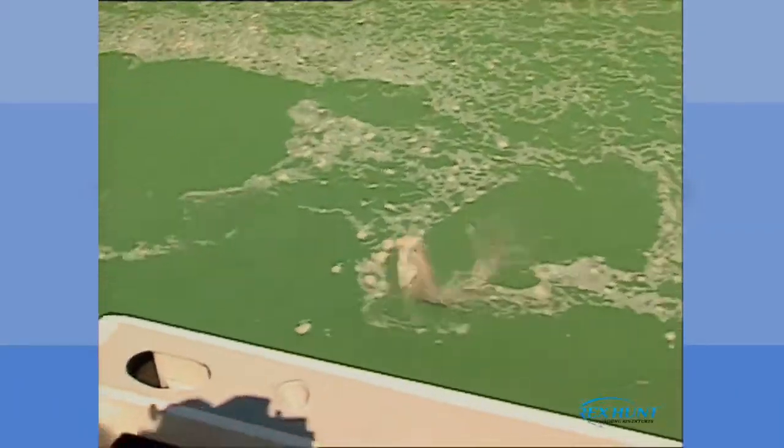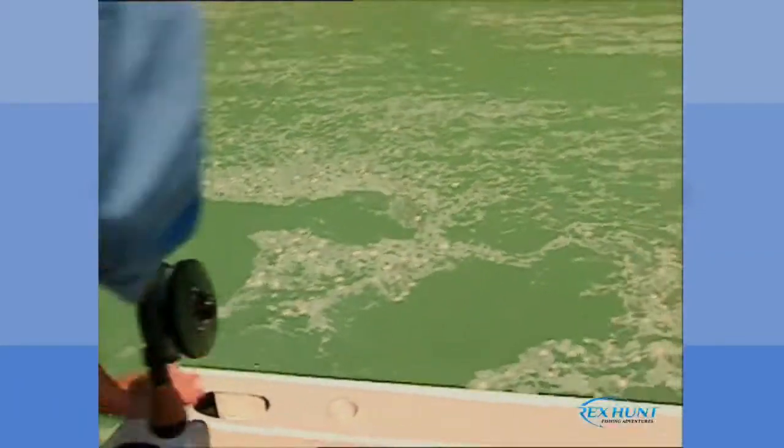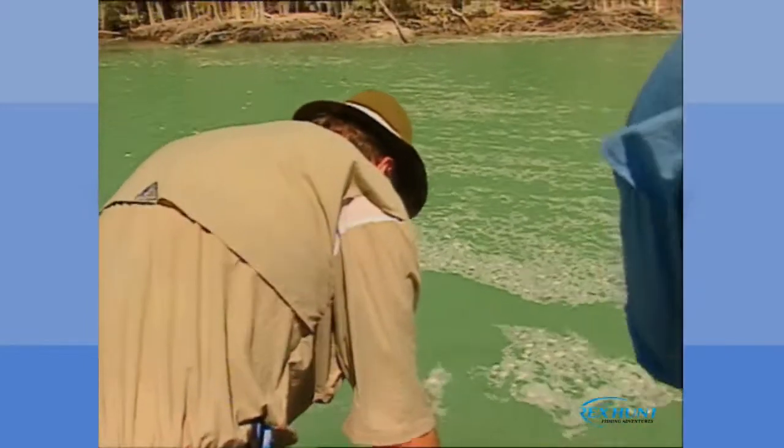Oh, nice fish, look. Aren't they beautiful? They are beautiful. Woo, look at that. Oh, gosh, they're lovely, aren't they? Whoa, he's not finished yet. They sort of save a bit, don't they? Do. Save a bit for the camera. Whoa.